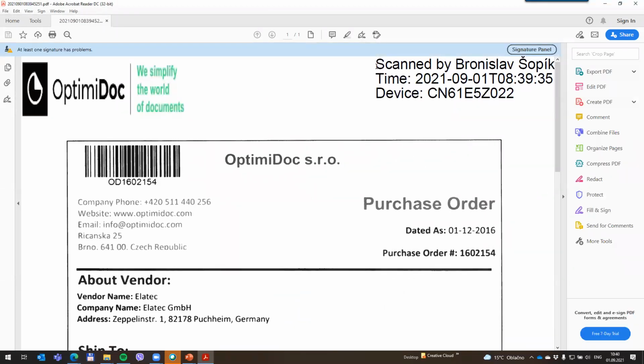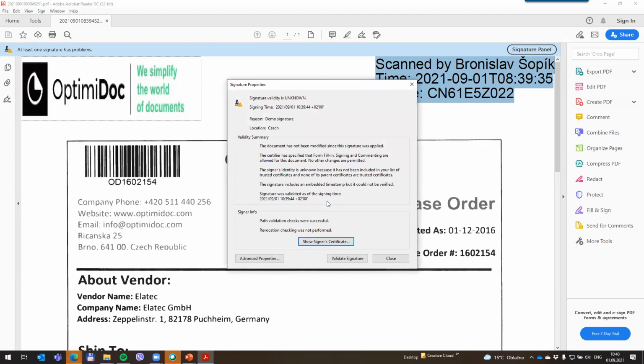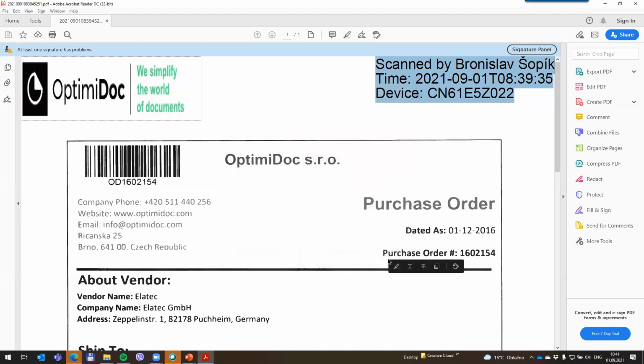But what I want to show you is another example of the watermark. I just created a simple watermark with the information about the user who scanned the document, the time it was scanned, and the serial number of the device where the document was scanned. When I click on this icon, this is the information about the digital signature. We can place a visible image on the document with the link to the digital signature, or this is fully optional. For this demonstration, I just created the demo signature, as you can see. But yes, that's the way you can digitally sign documents at the customer side. Quite easy and quite fast with minimal cost.